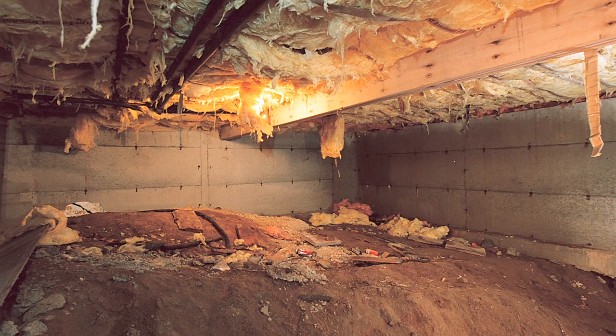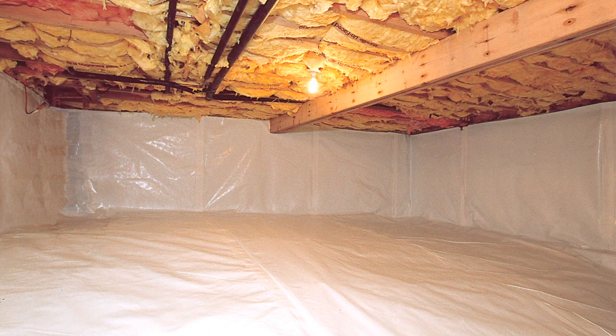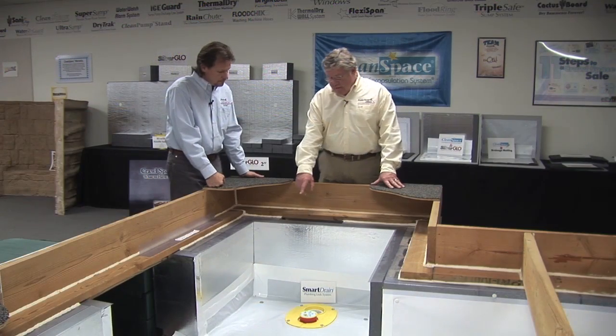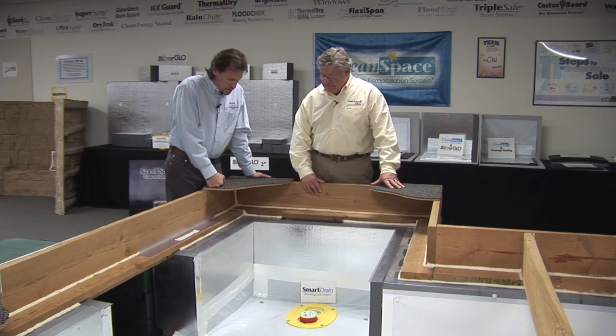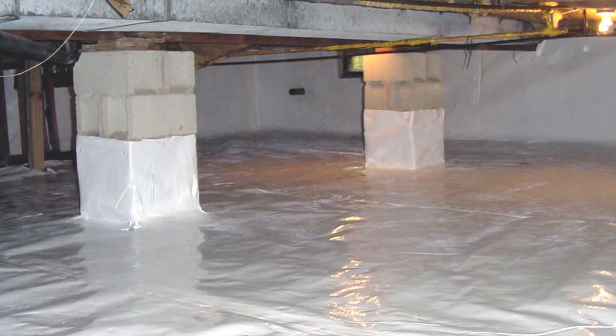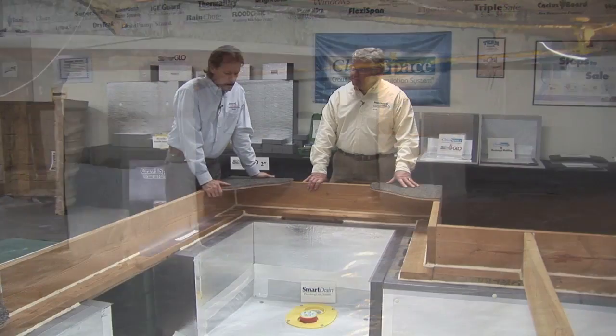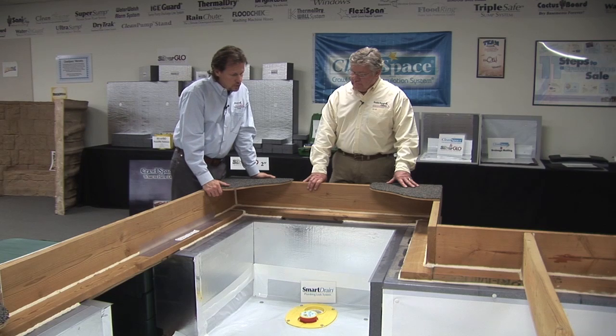And then the second step is to isolate the house from the earth. So in other words, we uncouple the impact of the earth with the house environment by installing the Clean Space crawl space encapsulation system. And this is that white material that we're looking at here then, correct? Right, and it is a very heavy liner, like a pool liner, that we line your crawl space with across the floor and up the walls. And of course we have an option for insulating the basement walls as well.